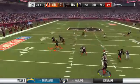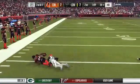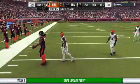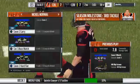Bortles to throw on 2nd down. He'll try and set up the screen. It's complete. And he'll be brought down shy of the 40 at the 38-yard line. A good pickup there, 13 yards as they get closer for 3rd down.